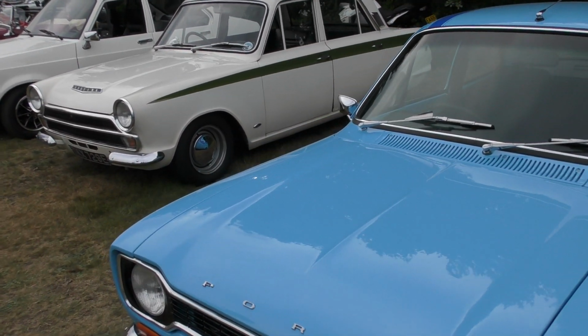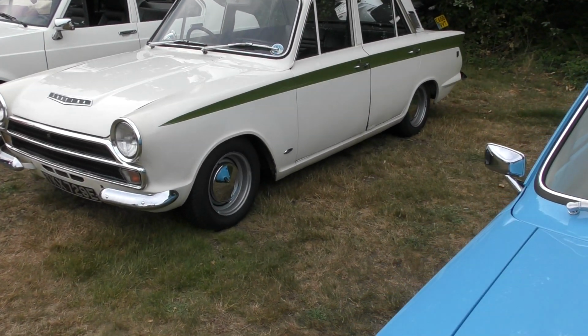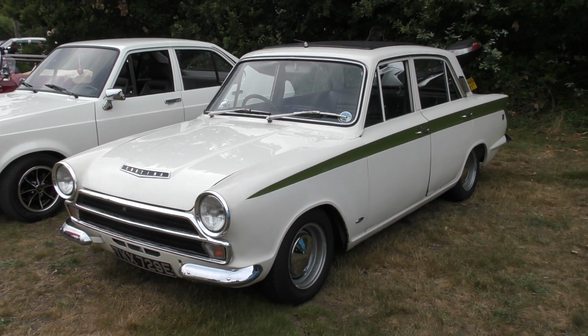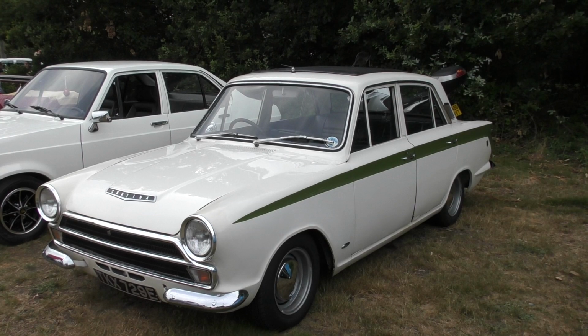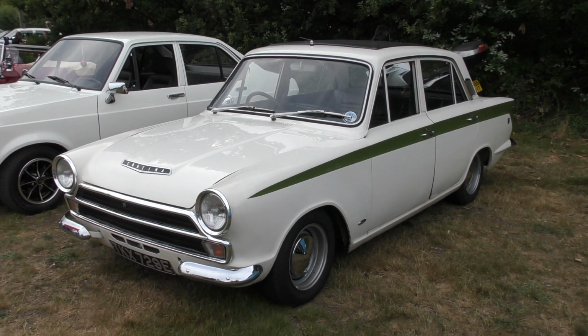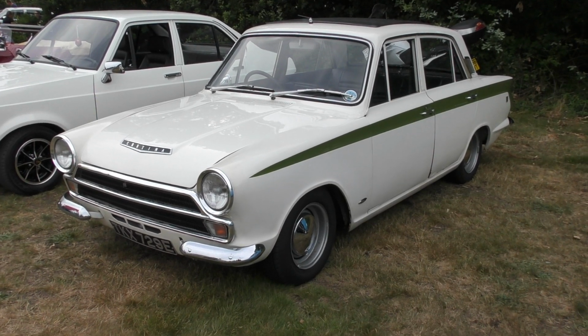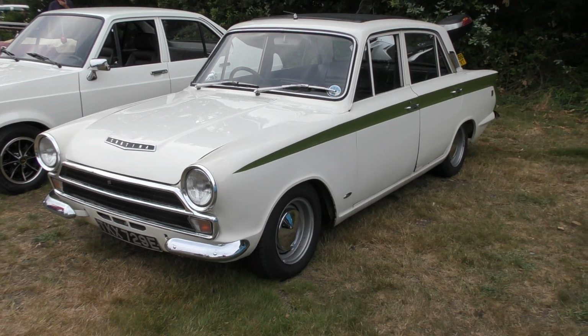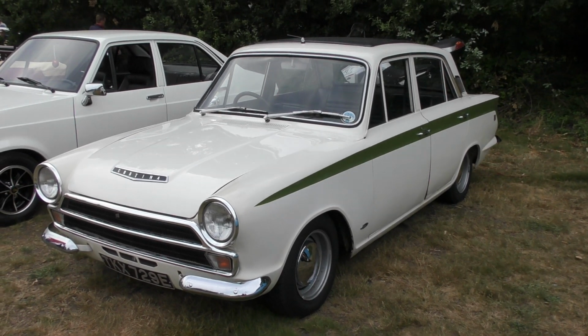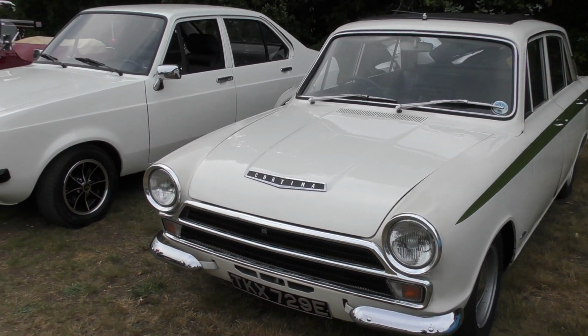Now here we have a Cortina. This is actually a Cortina GT, done in Lotus colours, but from what I'm aware, they didn't do a 4-door Lotus. And looking at the badge on the back wing, that's a GT. It's got a red GT badge on it. Still nice though, nice car.